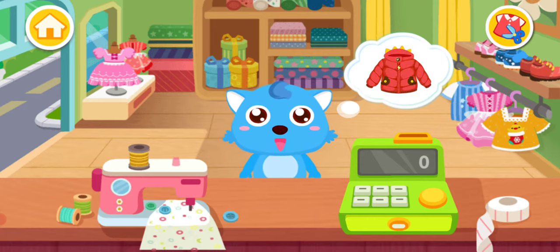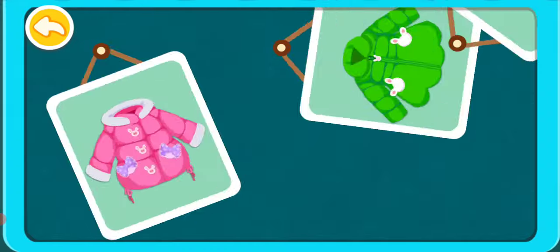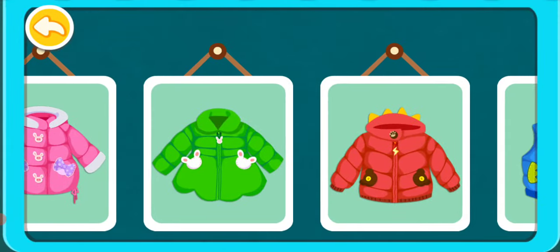Do you have down coats here? Cold. Pick a warm down coat.